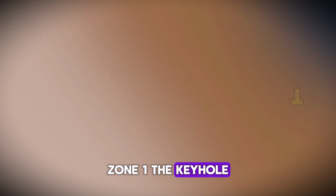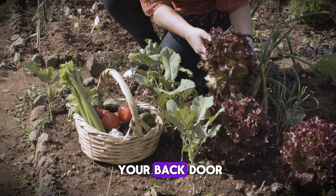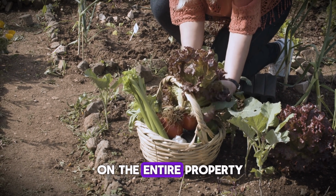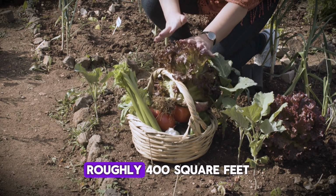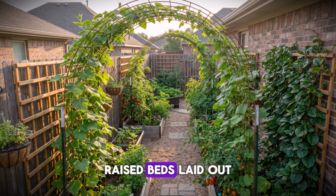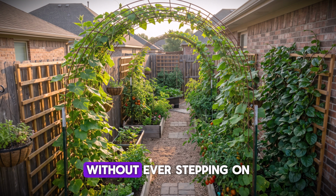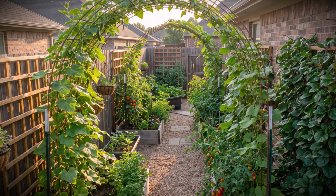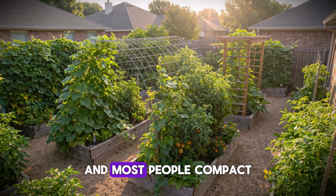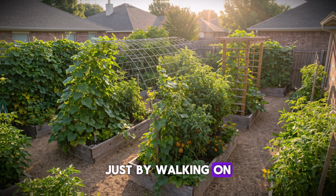Zone 1. The Keyhole Kitchen Garden. This is the zone you build closest to your back door, and it's the single most productive square footage on the entire property. We're talking about roughly 400 square feet of intensively planted raised beds, laid out in a keyhole pattern so you can reach every square inch without ever stepping on the soil. Compacted soil is the #1 killer of urban gardens, and most people compact theirs into a brick by year 2 just by walking on it.